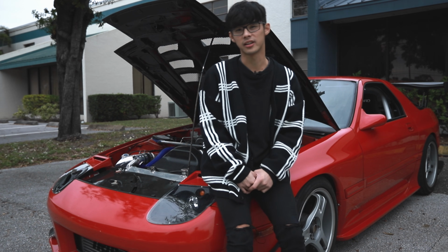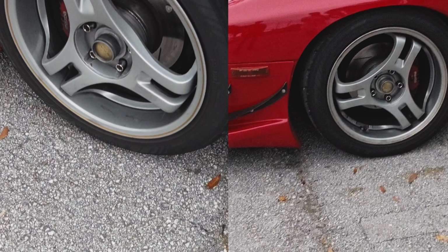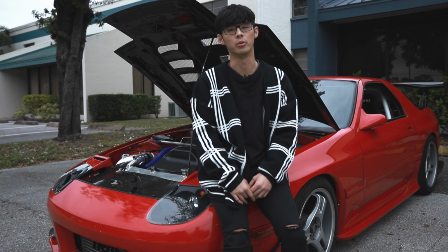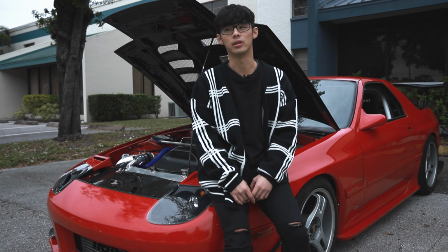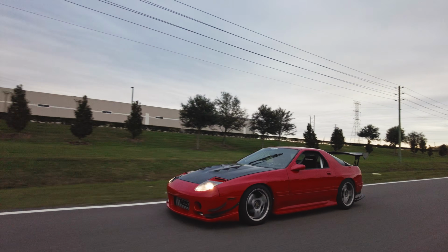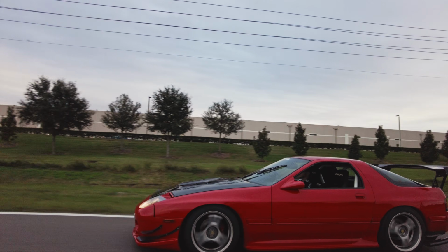For suspension, I'm running KTS coilovers. Wheels, I got Advan SA3Rs, but I probably want to, in the future, go with a different setup. I want to go with NK RPF1s, and then probably some Fortune Autos later. But right now, it's fine for a street car.